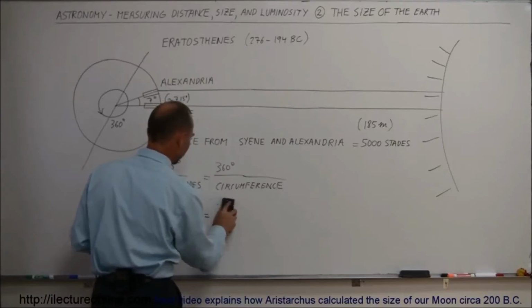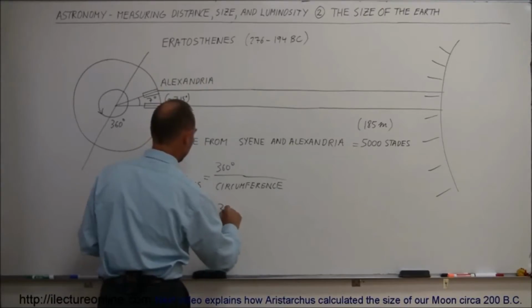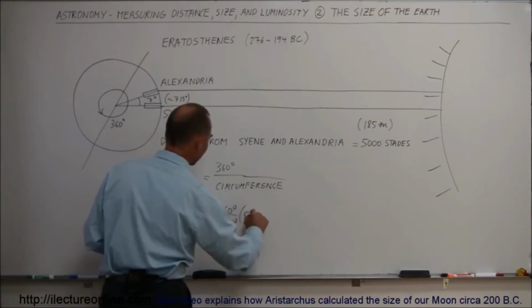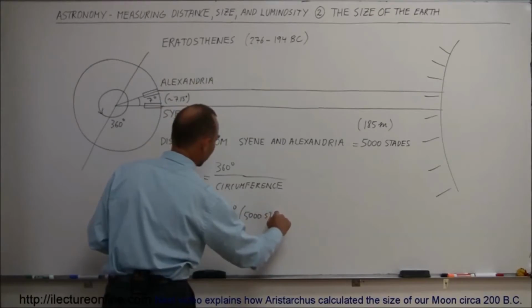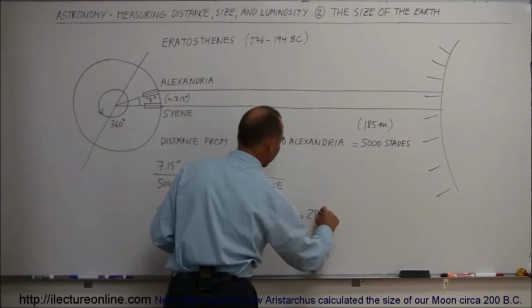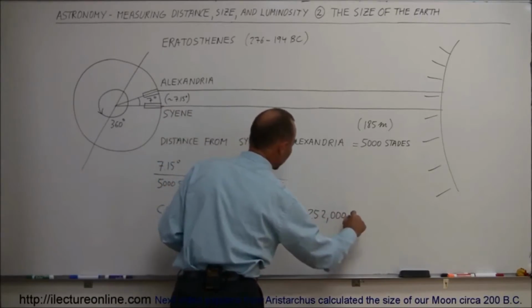No, I'll take that back. It would be 360 degrees divided by 7.15 degrees times the distance between those two cities. And when he calculated that, he came up with a distance of 252,000 stadia.